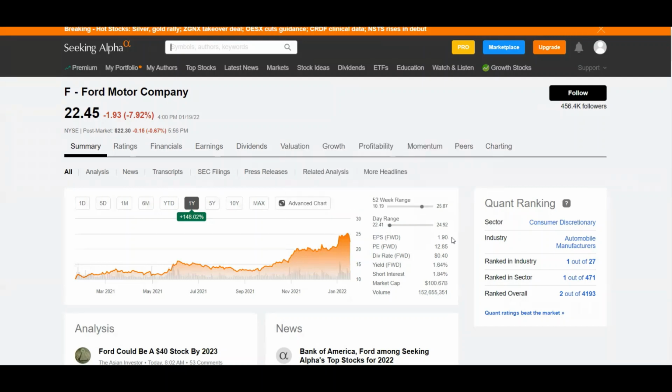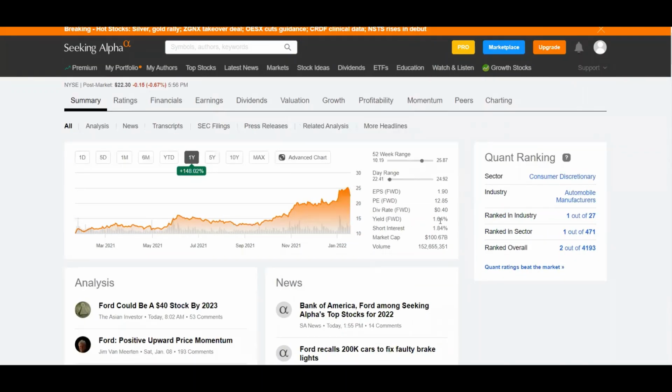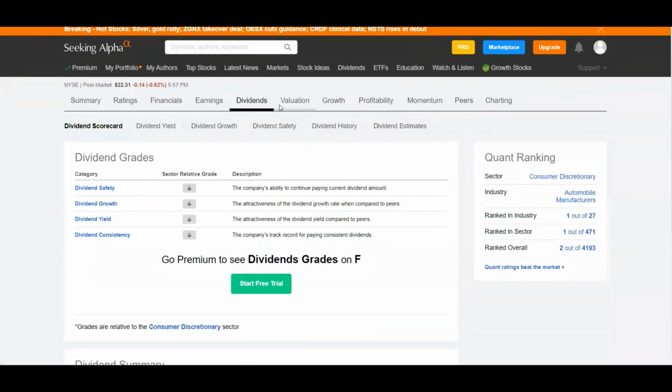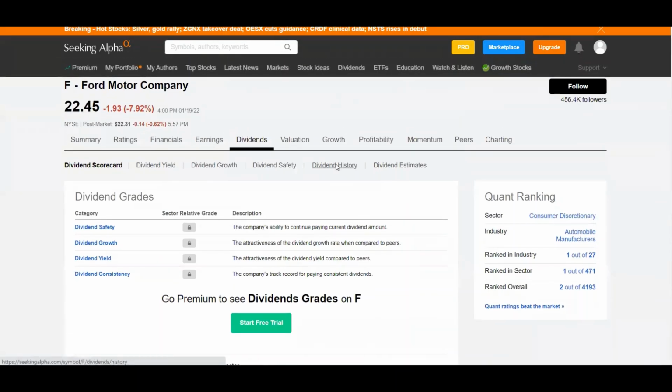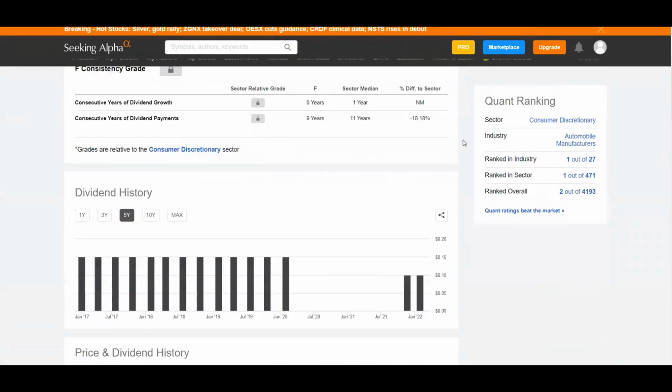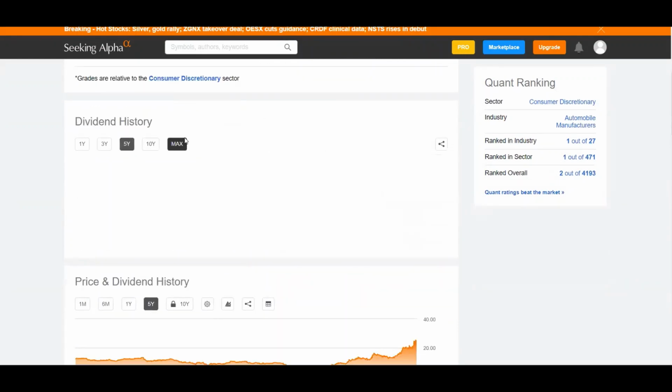We've got EPS of 1.9, a low PE ratio of 12.85. That's pretty good. Dividend yield of 1.64%. I could have sworn before the dividend was a lot higher, but let's actually hit the dividends tab, and we're going to go to dividend history, and you guys can see that big gap, but let's go to the max.